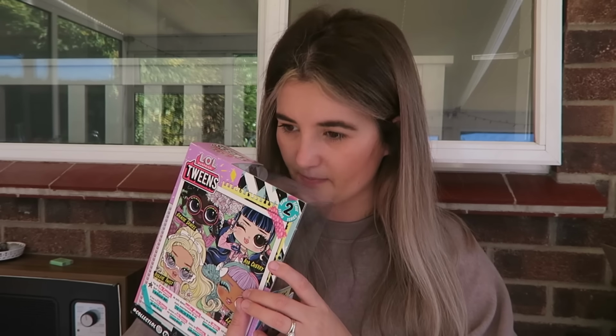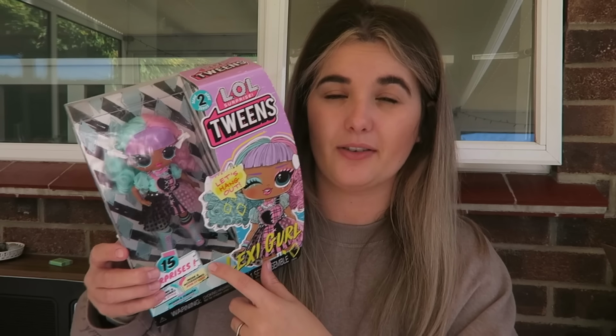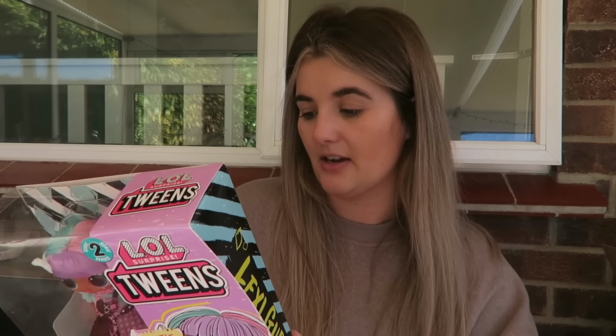What is this one? Lexi girl, and is it Prankster? If your girls are into LOL, I'm sure you'll know. But it's the Tween version. She's only got one Tween, I think, which is the cherry one she got last year. These normally go for about £21, so the fact I got it for £7 is really, really good.